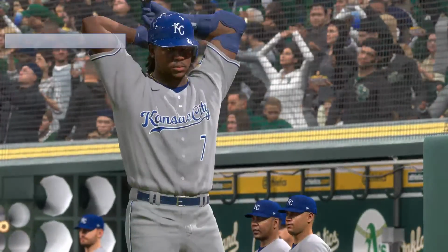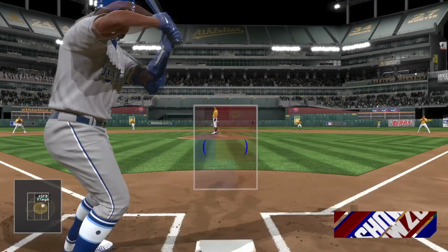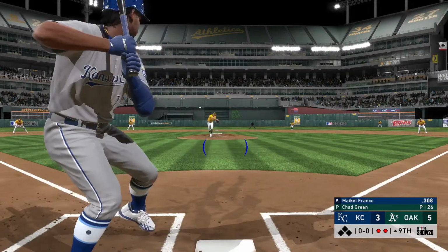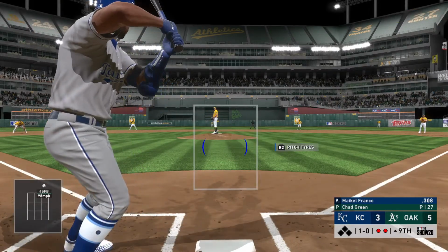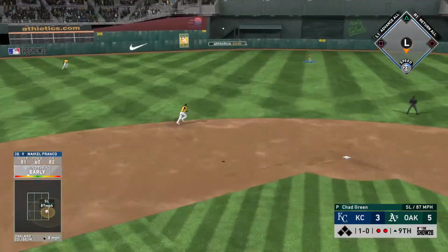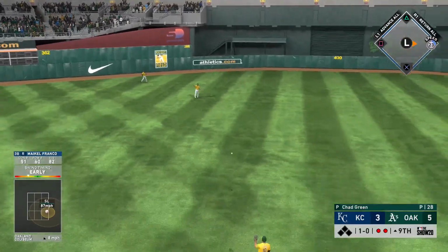Michael Franco will get the call to pinch hit here, as we'll see what he can do with 2 out and the base is empty. Lays off. 1-0. Line toward the gap in left center. That gets down, and he's got himself a base hit.